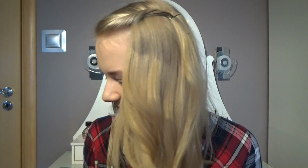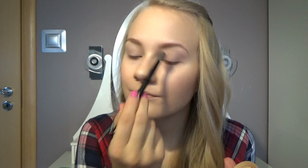And I'm also using the Bourjois eyeshadow. It's in the shade 8, I honestly don't know what's the name, but it's this really pretty champagne color, and I'm just putting it under my eyebrows and a bit in the corners, just to give some of the light to my eyes.